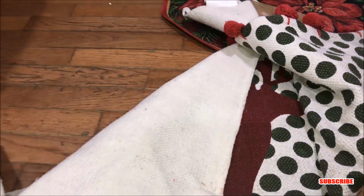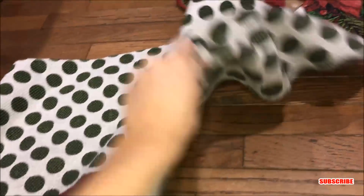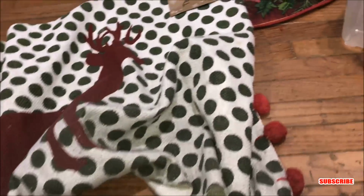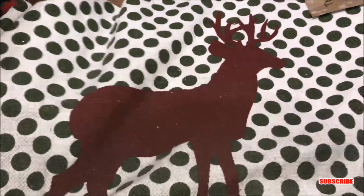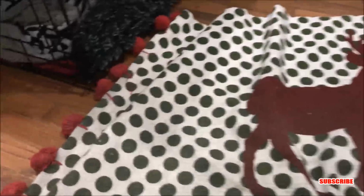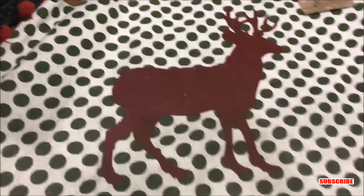Let me see if I can open it up for you guys. Give me 1 second. Hold on, I might need to move some stuff around because it is pretty big. It's a little dirty, but that's how it looks. I'm just going to wash it. But it's got little pom-poms. This pom-pom's a little messed up, but that's okay.